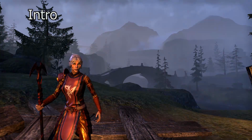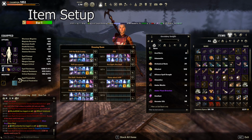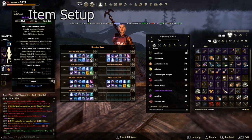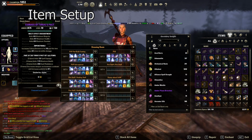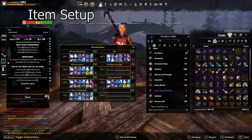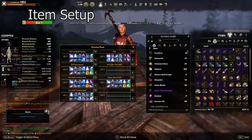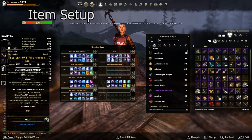Okay, so I'll hop straight into the sets like usual. This is a heavy attack build, remember that. So we are running obviously Torug's Pact, because with a heavy attack build you can proc the enchantment a lot. So you want to use 4-piece Torug's Pact on the body. Like I use 1 head impenetrable, 1 body heavy impenetrable, and then I use feet and legs, and then I use both weapons Torug's Pact. Remember that both weapons have to be infused because this is a Torug's Pact build, so you have to minimize the cooldown of the weapon enchantment.